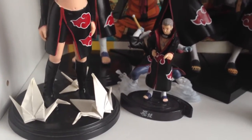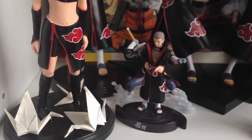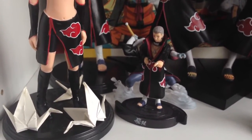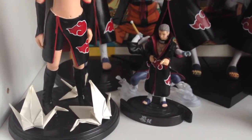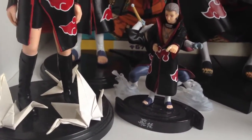So if you have a Japanese friend, you could ask them, or I'm sure you could Google origami Japanese crane, and I'm sure you'd be able to make it. Well, maybe with great effort, you might be able to make it.